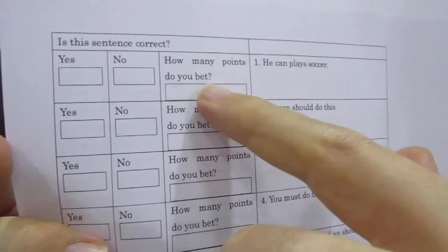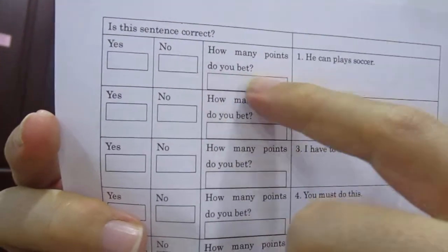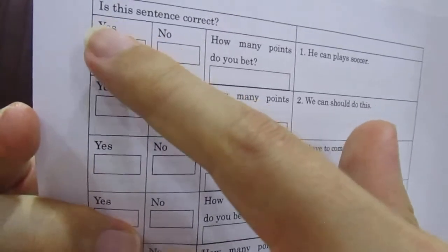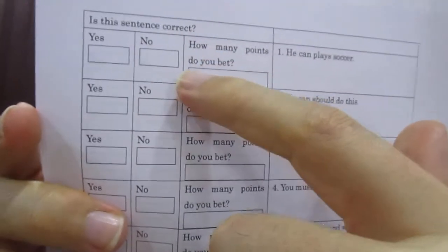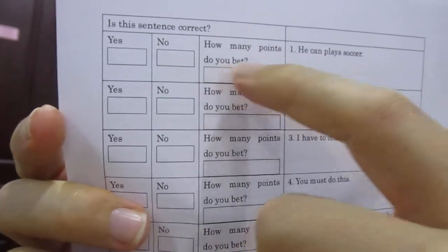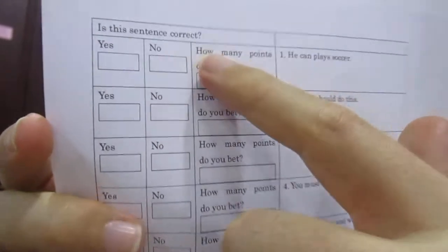In their groups, they have to decide, is this sentence correct, yes or no? And then, how many points do you want to bet that you've got it correctly? So you say, this sentence is correct, tick yes, and I'm going to bet 10 points because I'm really sure it's correct. Or this sentence is not correct, I'm going to bet 5 points. And you can just do it as a betting game instead. Either way would work.